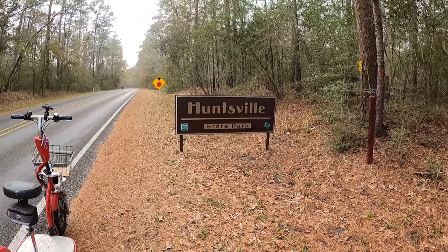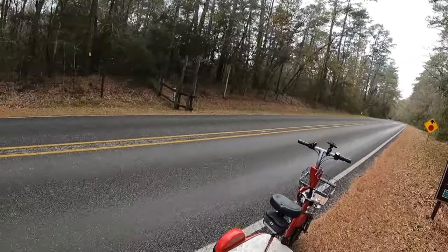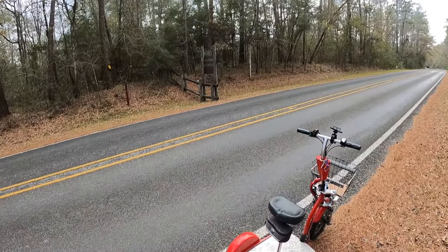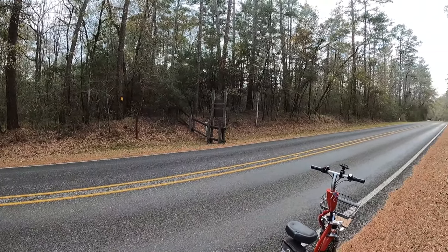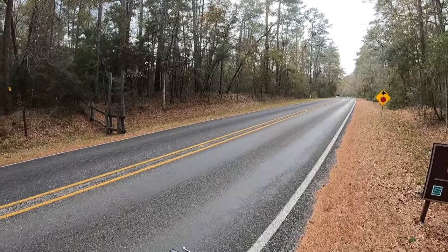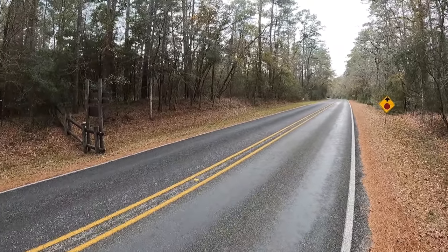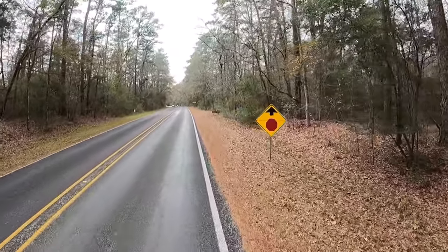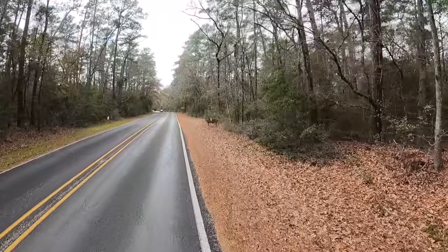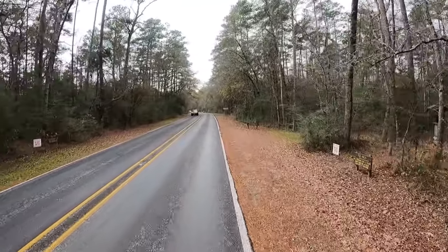So I've got the scooter, I got the GoPro. Best of all, I've got you. So let's go take a ride through Huntsville State Park. All right, so I got you mounted. Let's go take a ride through Huntsville State Park. It's a fairly sizable Texas state park, set in the Sam Houston National Forest. So beautiful here.